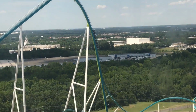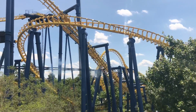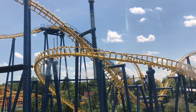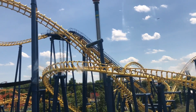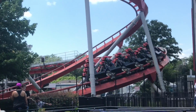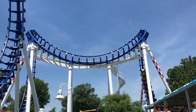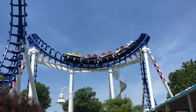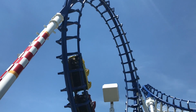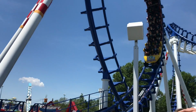So first, we're going to talk about the coasters, of course. Now, Carowinds really only has 3 standout coasters: Fury 325, Intimidator, and Afterburn. The rest of them are just okay or just not as good. Flying Cobras they just redid from the Carolina Cobra, and that was pretty good. I did enjoy that. That was a fun Vekoma.